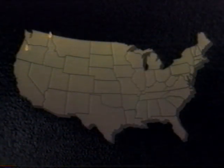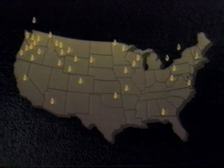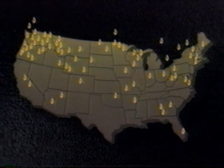From only 2 producers in 1983, the number of manufacturers has increased each year, totaling over 50 in North America today, with additional plants coming online each year.